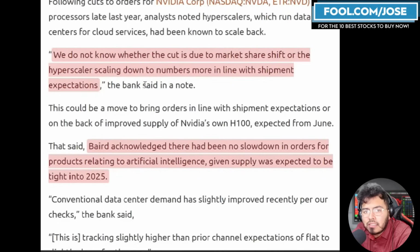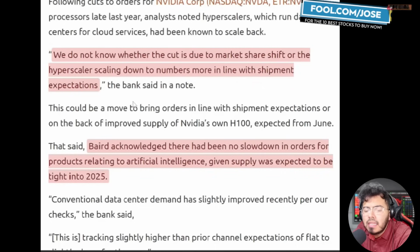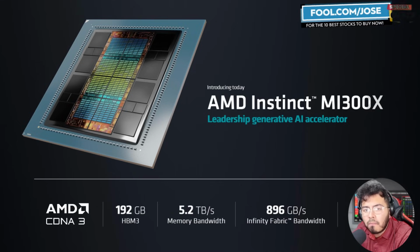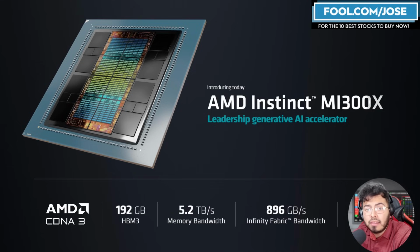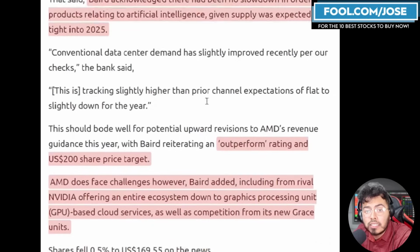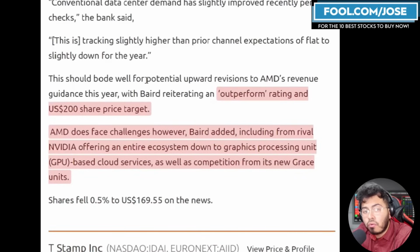I personally would say it's more the latter, where the MI300X is a product that has about a 7-month manufacturing time. So maybe these hyperscalers are just rerouting their numbers to focus on the shipments they're going to get this year and maybe boost the shipments they're going to get next year, due to the overall manufacturing time. The analyst does mention that they also do not see any slowdown in orders for artificial intelligence products. So obviously very bullish for Nvidia, and they believe it's going to be supply tight even in 2025. So bullish for Nvidia, also bullish for AMD.